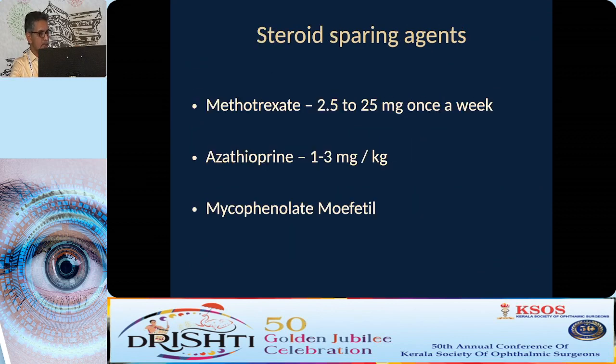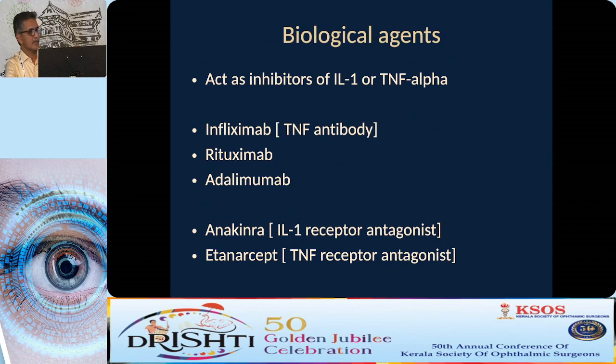So the things which we commonly use are methotrexate, azathioprine, and in our Indian context, mycophenolate is much more preferred. One, because the profile of side effects that it has is much less. Second thing is it is almost as effective as other agents and it's slightly less expensive. Biological agents like inhibitors of IL-1 or TNF-alpha, like infliximab or rituximab or now adalimumab, and some of the newer agents have also come up which are even more specific.